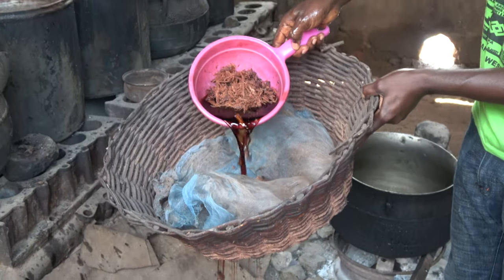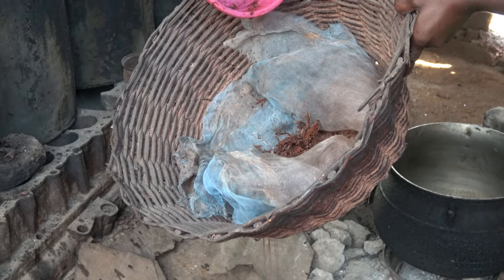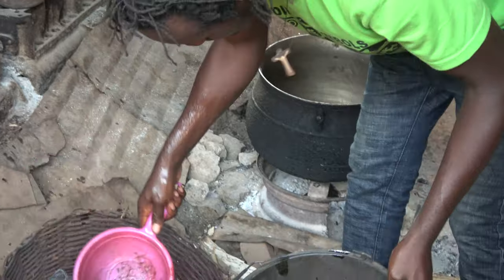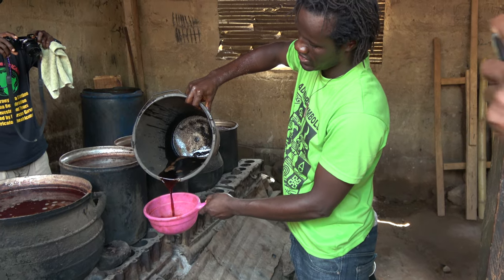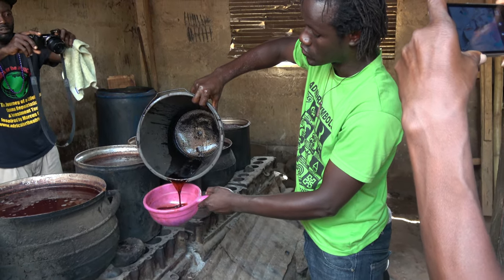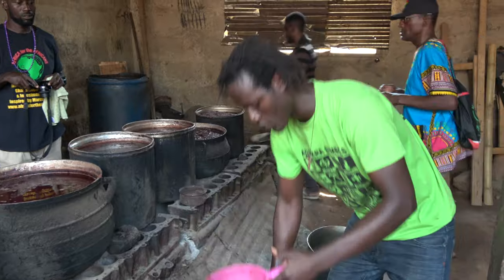To go like this. See? So the particles will be on the top here. And after, you get a juice, or you get a color. This is the first color you get from the bark. It's like red or brown. And when you have this for 1 day, the next day you send it back to the fire again. Now you keep it on fire.